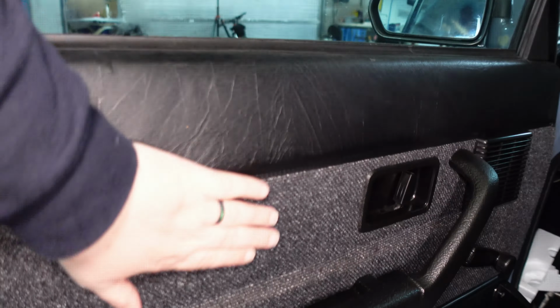We've got some more stuff just thrown in the back. Stuff's got to go somewhere. It has got to go somewhere, but let me go in, let me see. The other door card is in. Look at that little sneak peek for you. It is looking beautiful. Got some nice insulation behind here as well. Don't know if you can hear that. It's going to be so nice and quiet.